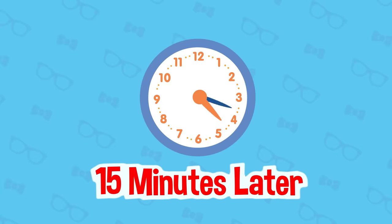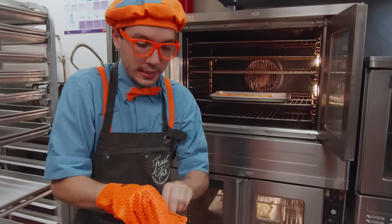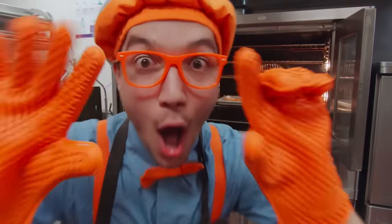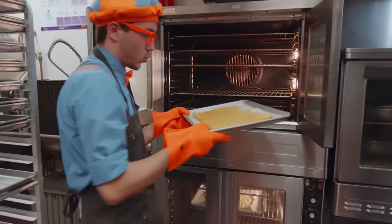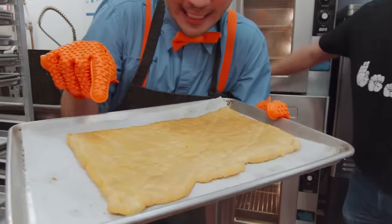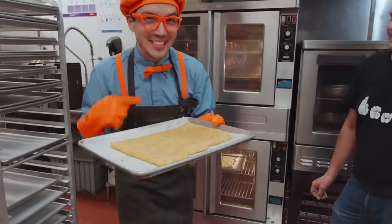15 minutes later. Yeah, let's check the oven. And Chef Matthew, he gave me some really nice orange gloves, and they're my favorite color. Woo! Okay, let's get out the crust. Okay, we have the crust right here. Oh, and it looks so flaky and golden brown. I can't wait to eat this yummy crust.